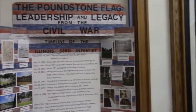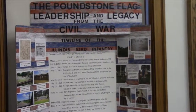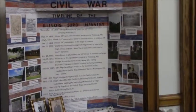The 33rd Illinois Regiment was a regiment of teachers out of Normal, Illinois. They were mostly from the college, teachers and students. And there is a replica band of the 33rd Illinois. It's made up of local musicians from Central Illinois. They only play 1860s instruments, which are very expensive to find and then very expensive to get updated. And they do concerts, and they play Civil War music.